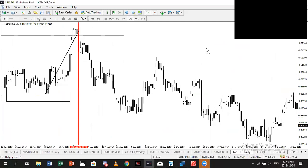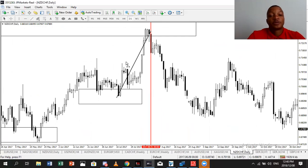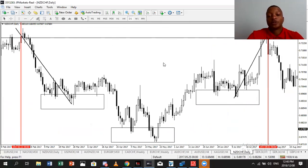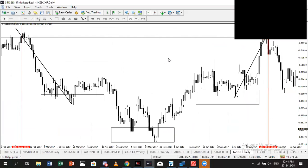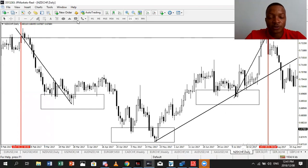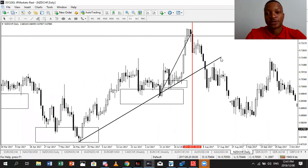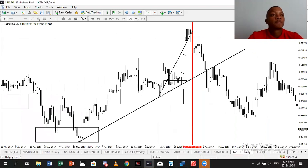Wait, let me scroll back. For me, no, right? For others, it can be yes. We say differently. So this is our inverse head and shoulder. It's completed the leg, right? If we draw a trend line here, see, we are looking at what? At these levels here. Look how long price has been beating up that support line, the trend line that we just drew, which is support, right? Let's just draw it nicely like that. Let's put it there.